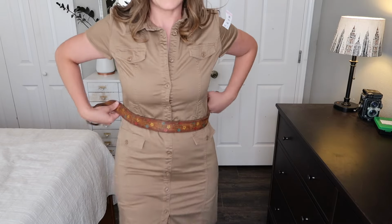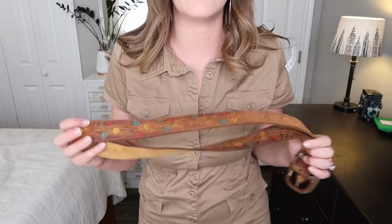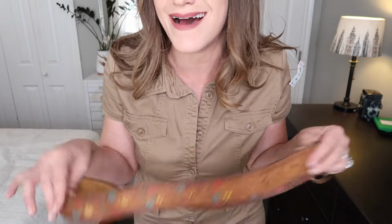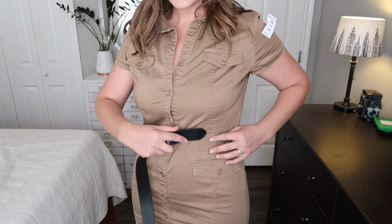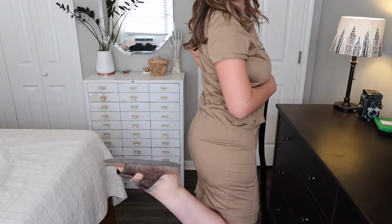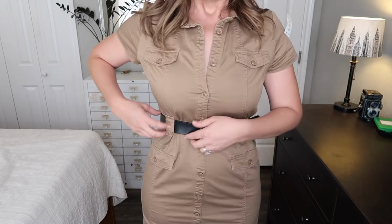The bummer is I had a plain brown belt that I brought out specifically for this try on and now I can't find it. So I either have to go with this printed Western one, which is not cute. Well, I mean, it's very cute, but it's not cute with this outfit. Or this black one, which actually I don't hate. I just don't love it with the Birkenstocks. They're a warm brown leather. Oh, that black is doing something for me. There's no bunching.